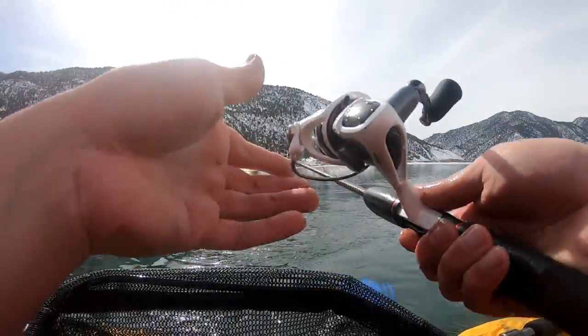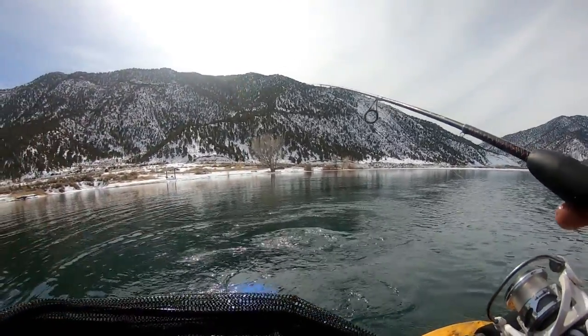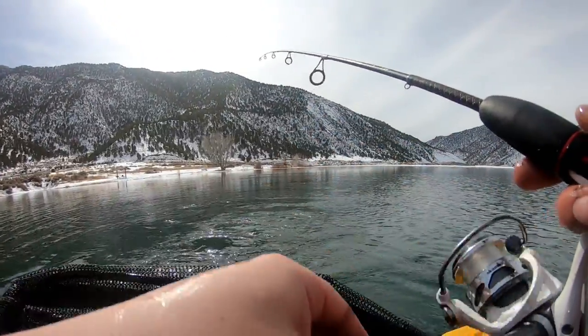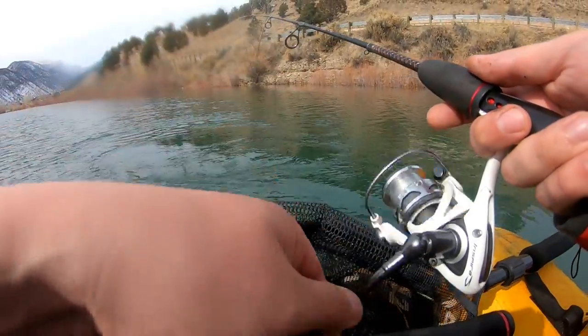What's up, guys? Rem with TEAMCOFF over here. Had a minor setback. I left the front of my belly boat thing at my dad's house, so I had to go pick it up. Using the HD Trout J-SPEC brown trout, trying to go for some pike.